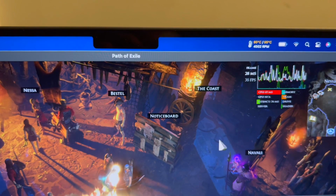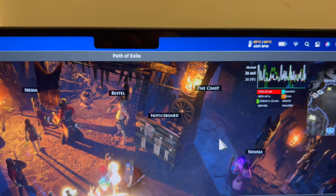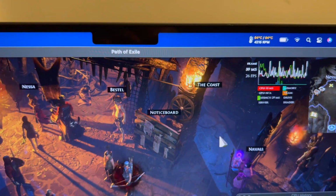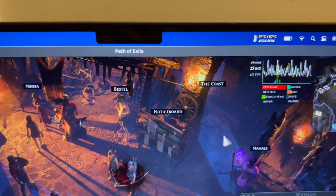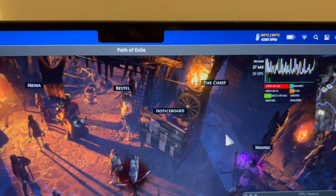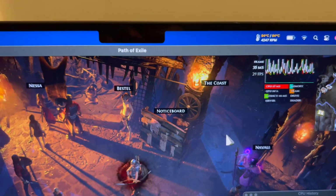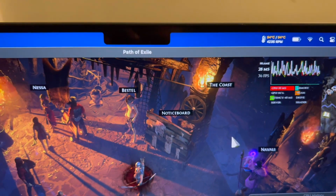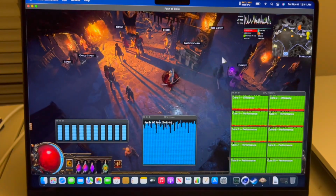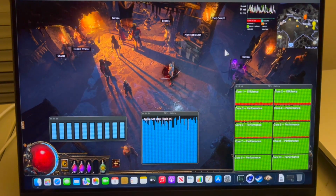Sorry about the length of the video. This is taking forever to ramp up, but it is ramping up. So I guess that's it. Okay, so 94 degrees, 4,250 RPM, no throttling on the CPU, and very high usage on the GPU.